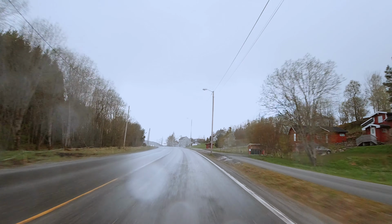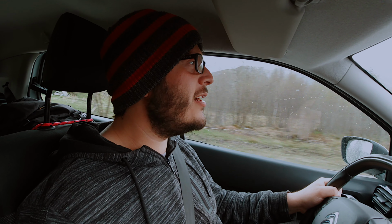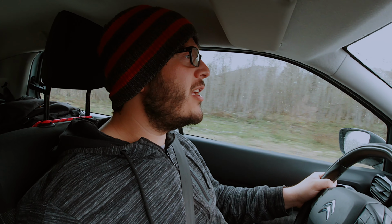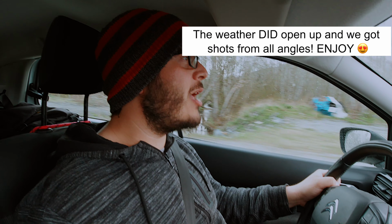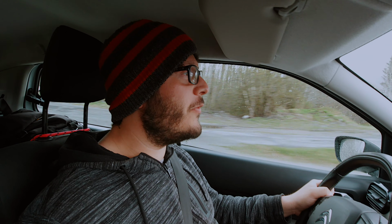it stops again. So what we're hoping to do is go over the road with this Osmo on the car, just to get a few initial shots, and then unless the weather opens up and we can get the drone shots that I want, we'll come back tomorrow again and hope for the best.